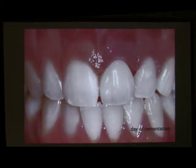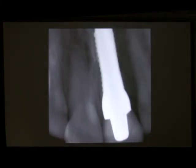So sometimes patients come for cementation, and we do temporary cement on the crown, and if the patient can stay without anesthesia, pressing the gum, we don't place anesthesia, but sometimes you have to do minor anesthesia. The gum is still not completely shaped. It has not filled the spaces.